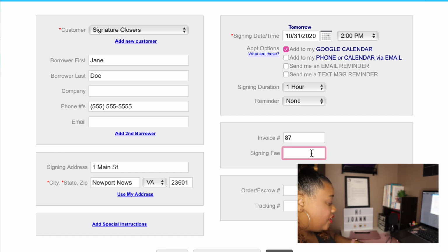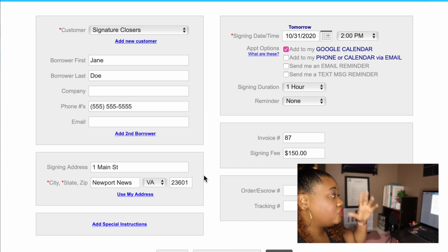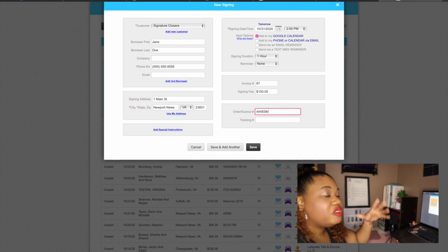You put your signing fee, whatever your fee is for this particular signing, and the order and escrow number. Now you always want to put a number here, which you can usually find wherever you got the signing, on their platform or on the documents. It's usually pretty easily accessible, but be sure that you put that number in, so that if anything happens and you have to hunt your money down, you can say, hey, this is the order number that I need my payment for. Okay, so once you have that, you just click save.